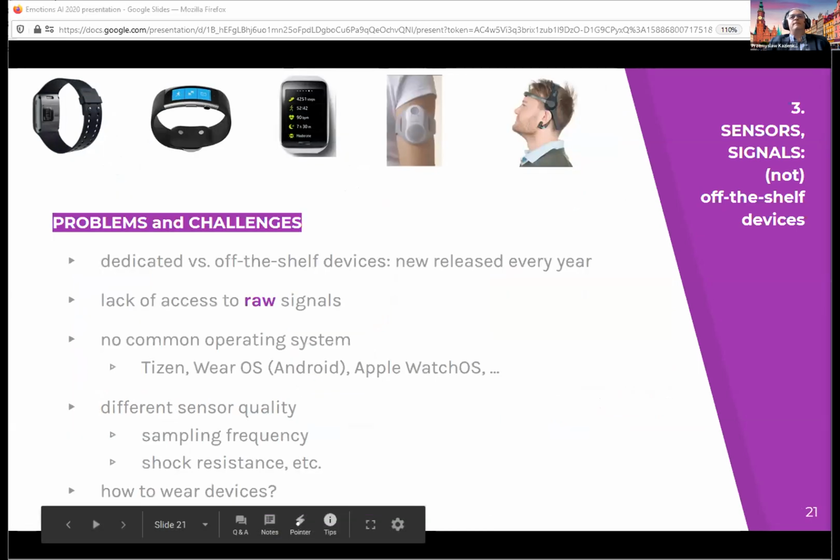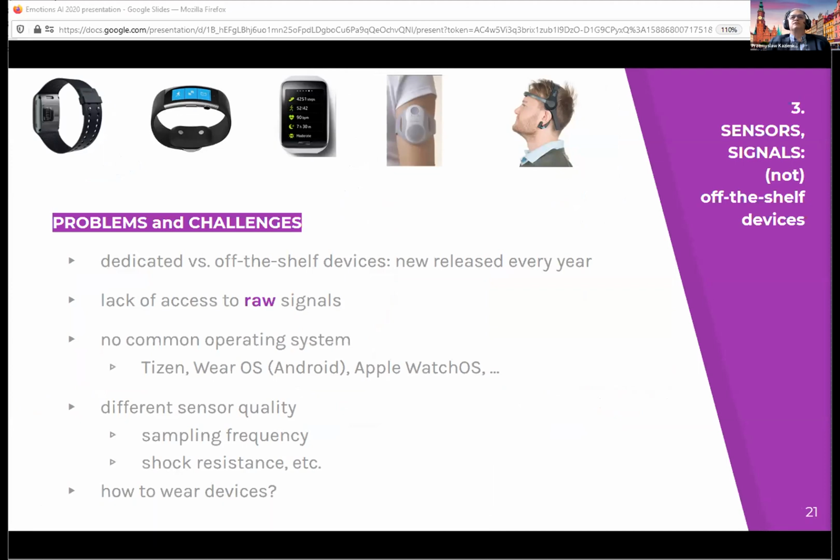Concluding this sensor and signal issues, the vital question is whether to use dedicated or commercial, off-the-shelf devices. Off-the-shelf devices facilitate replicability of our research. But many products lock signals from their wearables, so we cannot actually access them, and we cannot perform our own analysis using the signals. They have the sensors, but they do not provide accessibility to the data, to the signals, to the raw data.